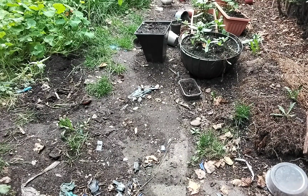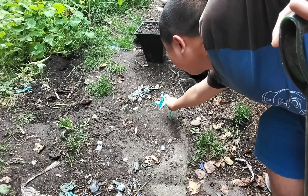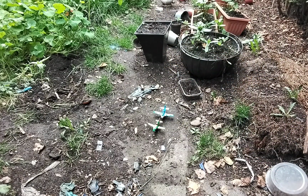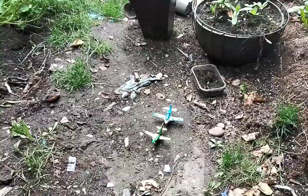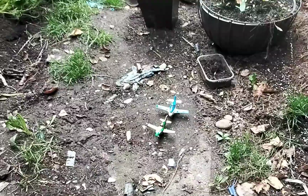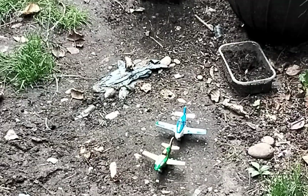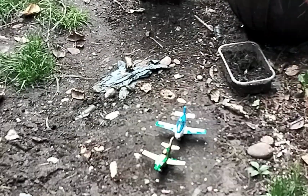Okay, I've decided to set up a nice little song for these planes for their own little send-off. So it's two little planes sitting in a row. Two little planes sitting in a row, but in one big shovel, she accidentally blows.